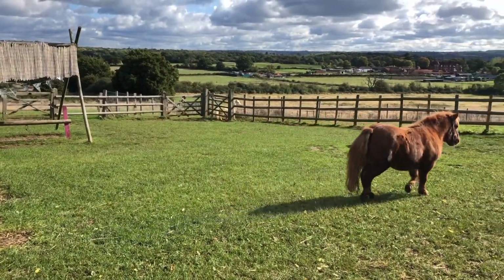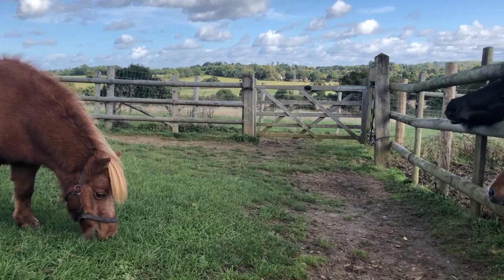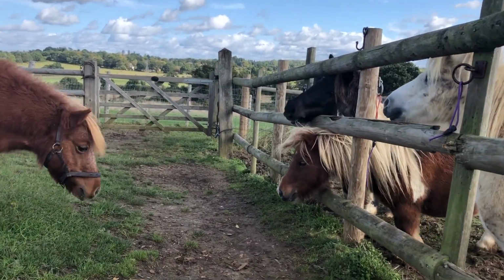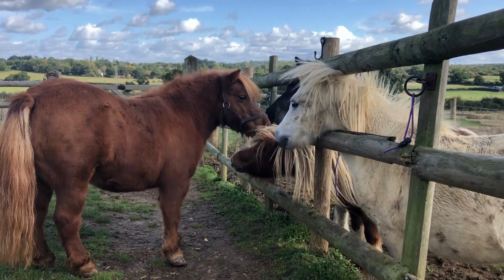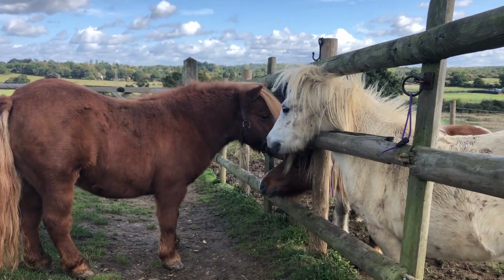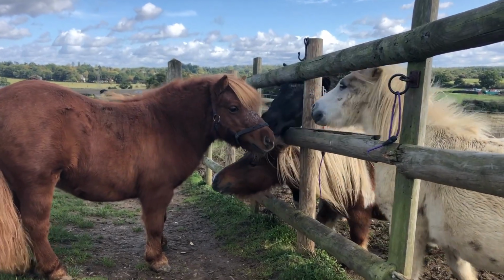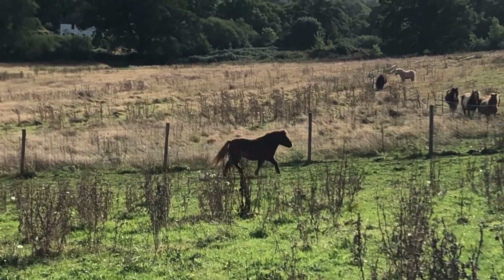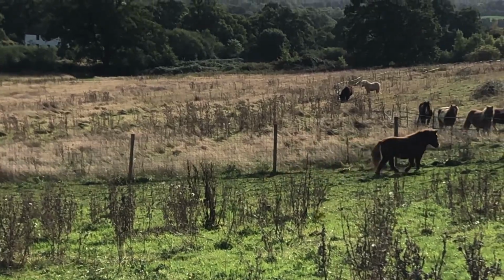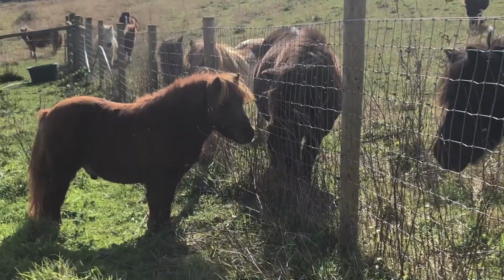There's lots of new things to explore at the ranch, and lots of new friends to meet and greet. Simba is attracting lots of attention from the other Shetlands on the other side of the fence. Everyone wants to meet the new pony and find out who is Simba.